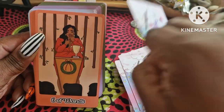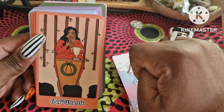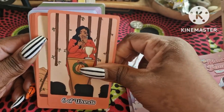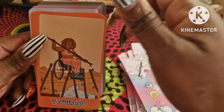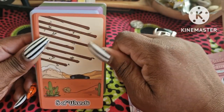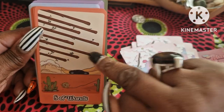Five of Wands. It's like this person's given a speech and receiving a cup for their victory. It's beautiful. Again, I like the way that disability is embraced in this deck. And I like the way that they put a car there to depict the fast movement.